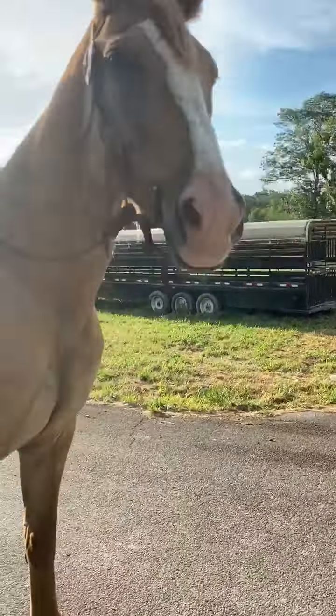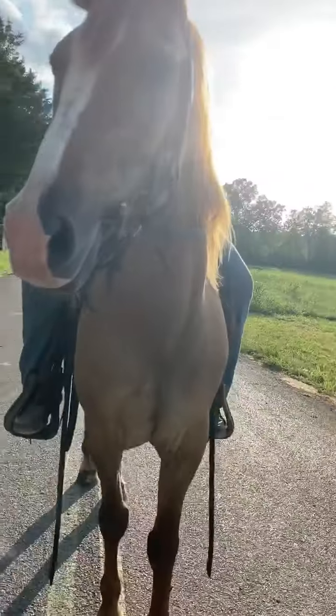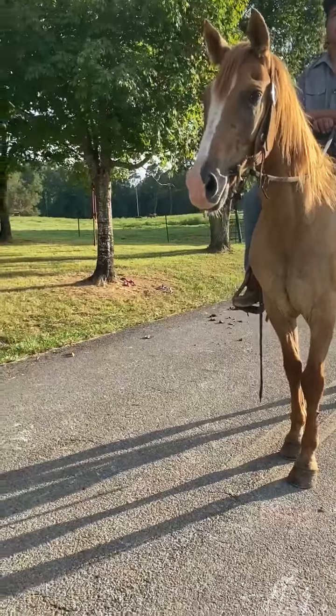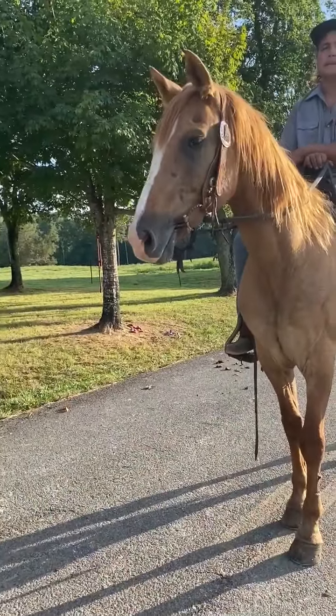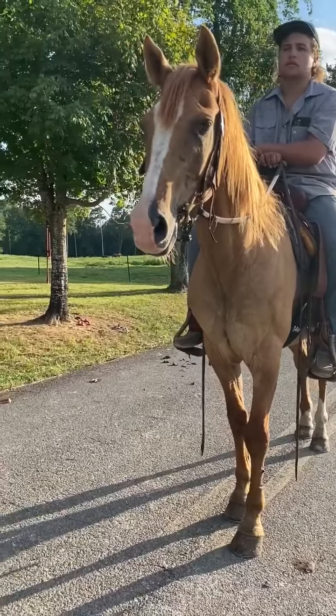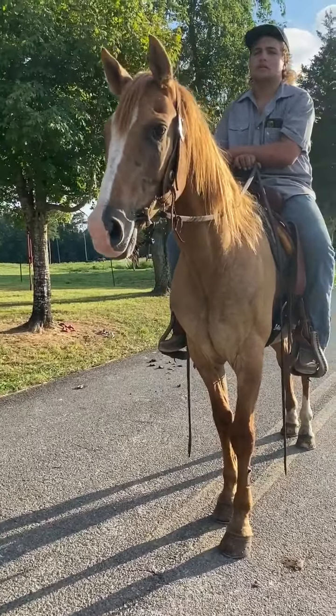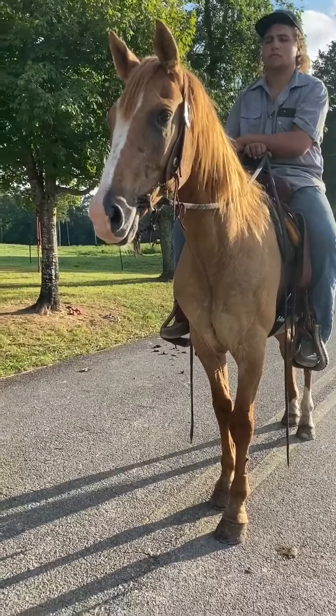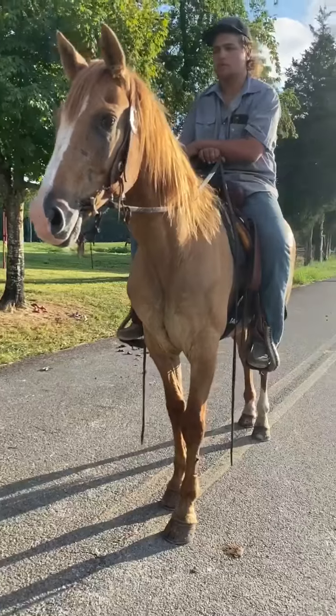The market has gotten a lot higher due to the coronavirus. Apparently, everybody can ride. So horse sales have skyrocketed. Sales in horses have skyrocketed. Price on this horse here is going to be $1,650. And I guarantee you he'll bring it every penny of that, if not 2,500 through auction.